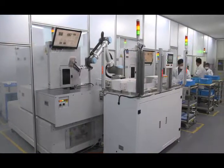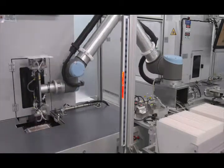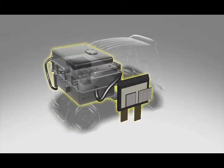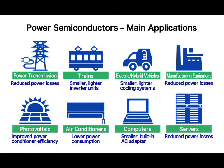It contributes to greater efficiency and energy savings by making it possible to create more compact and lightweight inverters, reducing power loss. It is a critical part for the electrical control essential for hybrid vehicles and electric vehicles. In addition to the automobile industry, these products have tremendous potential to contribute to miniaturization and energy savings in many fields, including trains, power transmission, servers, and home appliances.